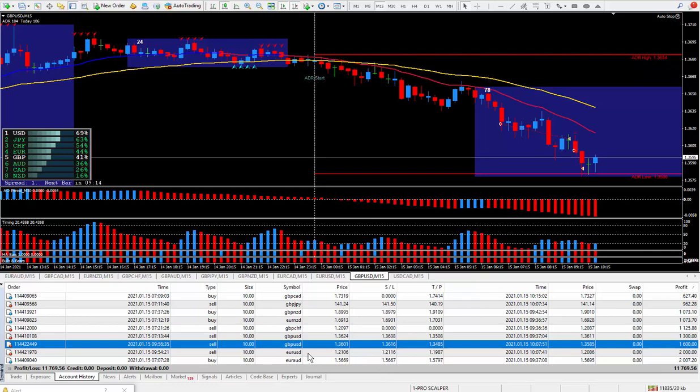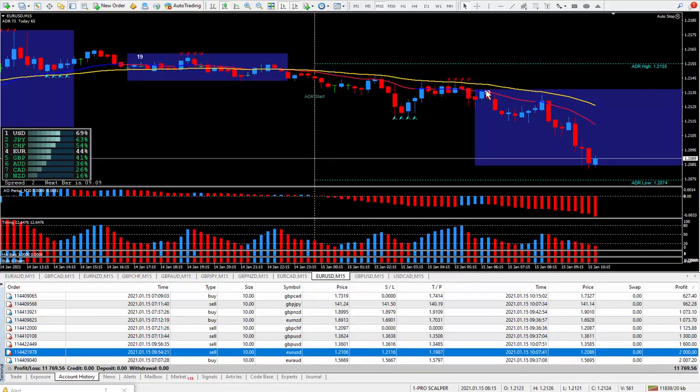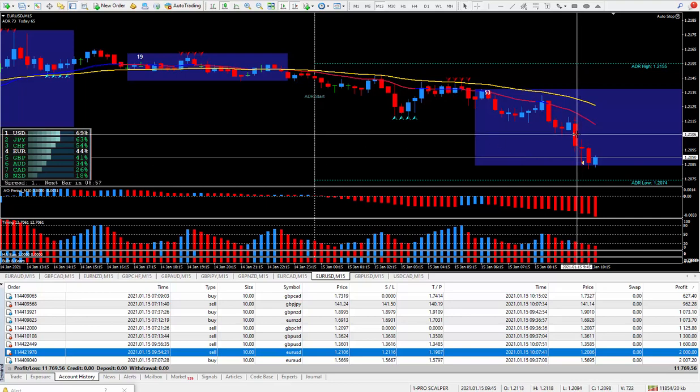Next pair was the euro dollar. Let's run a check on that one. Another perfect example of a great way to trade. We're just going to drag it up and drop it. Got in here. Should have got in earlier, but this is the point where I actually saw it and the meter was screaming to sell. So I decided to sell it. There's my stop right there, it's about 9 pips.